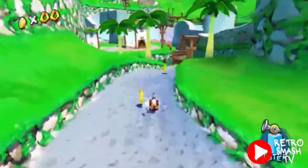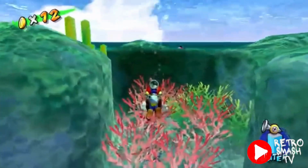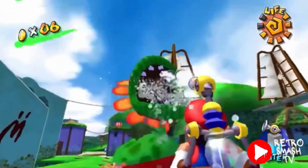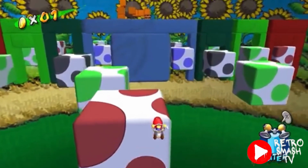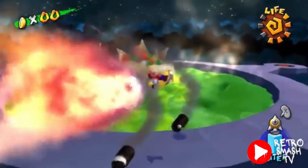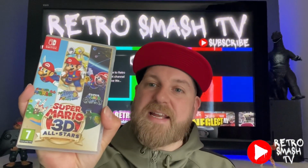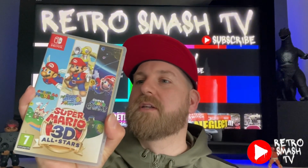It is on the pricier side. Unfortunately, the reason it's so pricey is because Nintendo stopped creating copies of this. It was discontinued, and it created such a craze. All the scalpers went out and bought all the copies from all the video game shops and put them onto eBay. I'm really happy that I've managed to get this and put it into my collection. The standout game for me in this collection is Super Mario Sunshine.